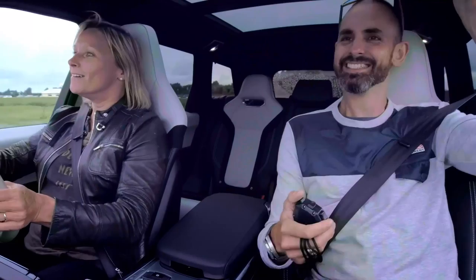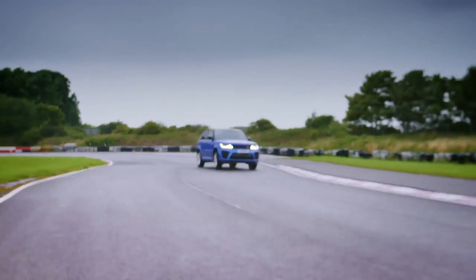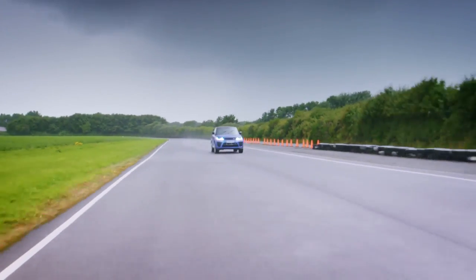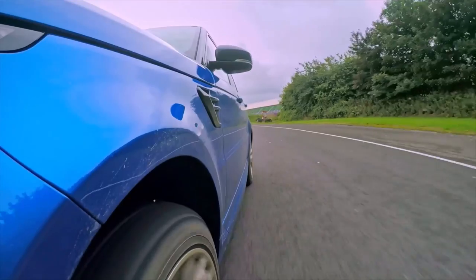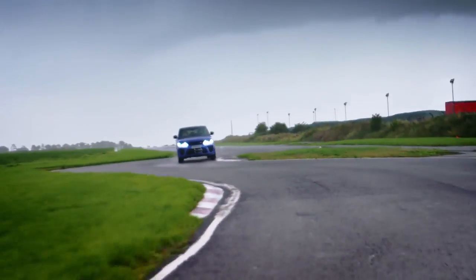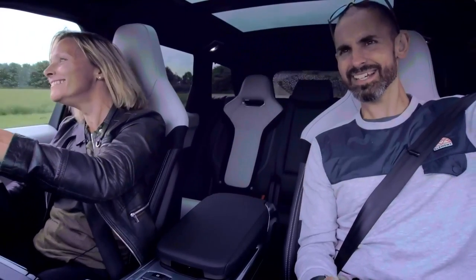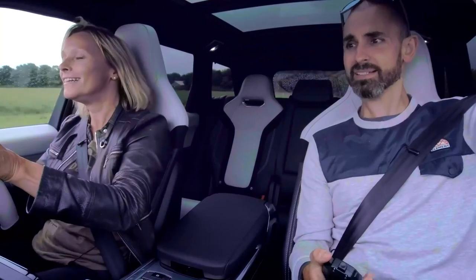Okay, all right, well. Oh, my lordy lord. Can I say this now that I'm at your mercy? I just have no interest in cars like this. I just cannot understand why they exist. I mean, it's such a big slab.